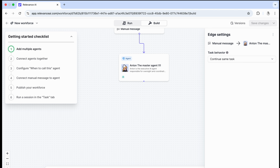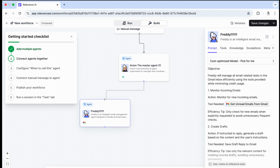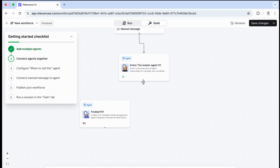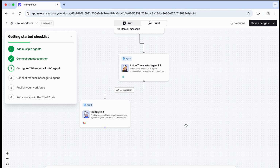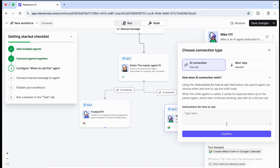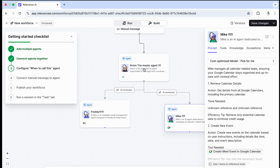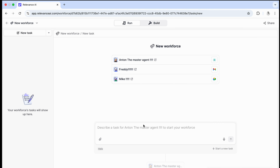And how would we set that up? We put another agent in there, and we set it to Freddie, and now Anton officially can talk to Freddie. And then you grab this agent, and you grab Mike, and you also give Anton the access to instruct Mike. Then save changes and go to run, and put in your prompts and have fun.